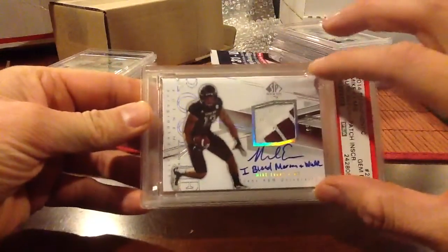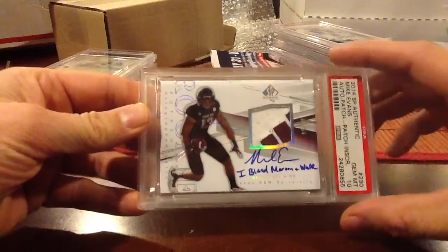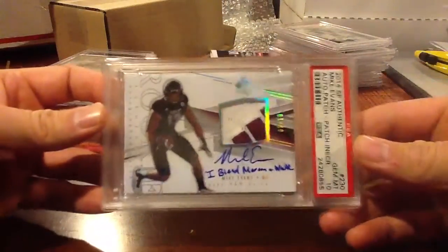I think this set is kind of like National Treasures, as I stated before. White outline, not much to chip, so if you take care of your cards out of the pack, you're going to get great grades, so that was sweet.